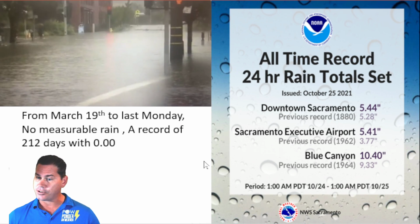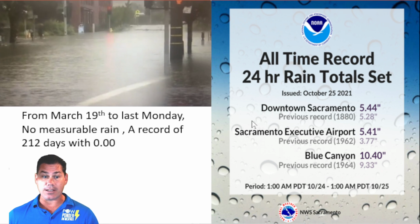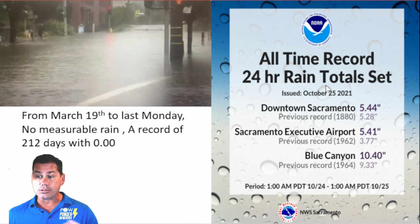But yesterday, this is just a crazy record. I mean, look at what happened in Sacramento. They went literally from March 19th to last Monday, over 212 days without a drop of precipitation. And then yesterday, the atmospheric river was in full effect, setting an all-time 24-hour rainfall record, surpassing all the way back from 1880. This is some incredible stuff. Downtown Sacramento picked up 5.44 inches, and some of the areas picked up those double-digit totals that we were talking about, and that is just in that 24-hour time span.